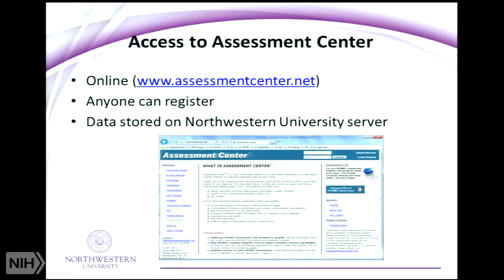So, to access Assessment Center, it's a web-based tool. You could right now go online and go to www.assessmentcenter.net. Anyone can register. You can see in the upper right corner here is this Register New User link. You can register today and poke around. The one thing about Assessment Center is all of the data that you collect within the application is stored on a server owned by Northwestern University in Chicago.